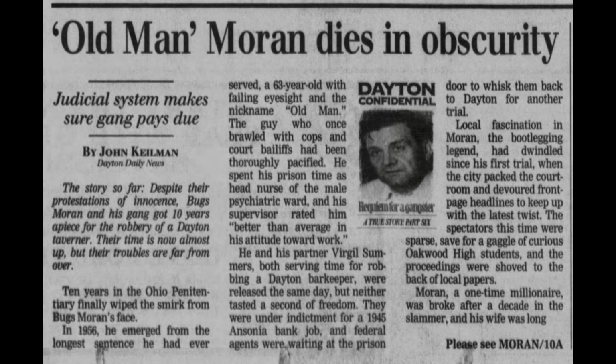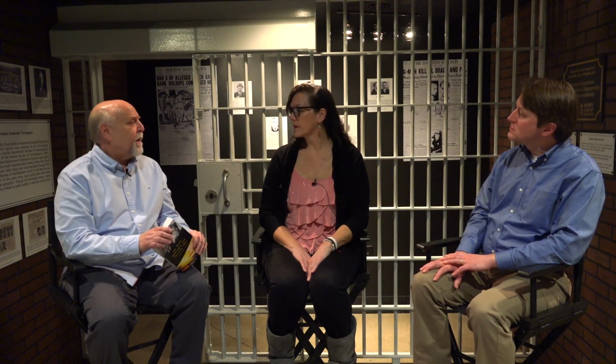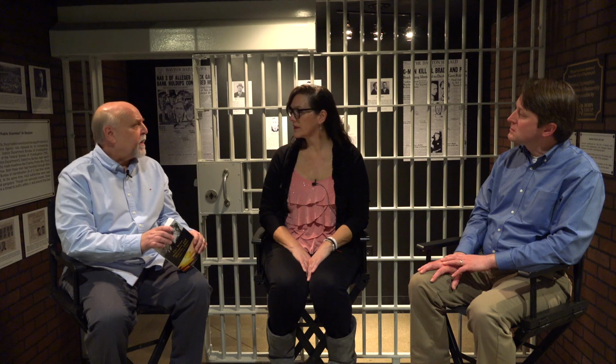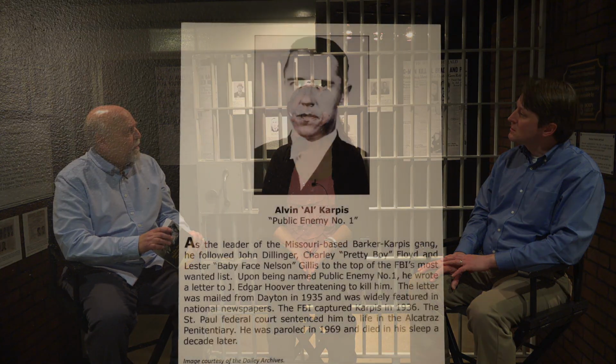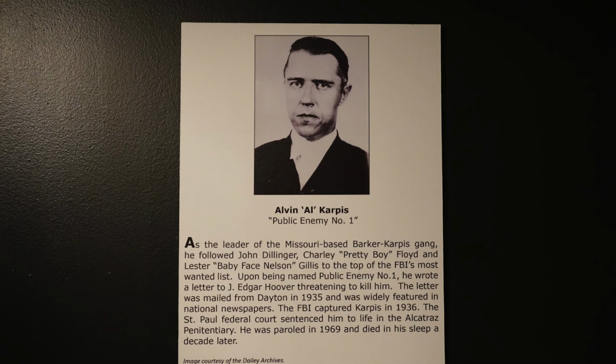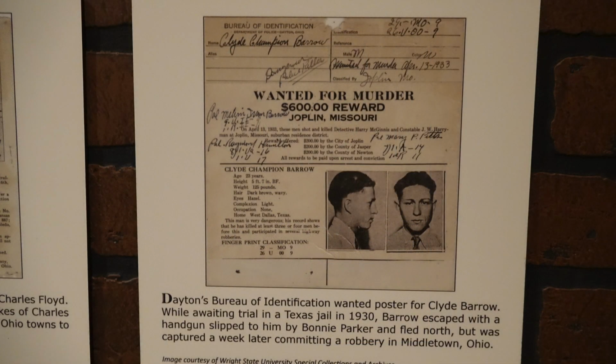But we had other notorious gangsters with links to Greater Dayton other than Moran and Remus and Zwick and Dillinger. Two other public enemies, number one, Al Capone and Al Brady, were up to no good in the city of Dayton. And Clyde Barrow, of Bonnie and Clyde fame, most people don't know, was arrested 23 miles south of Dayton for a robbery in Middletown.